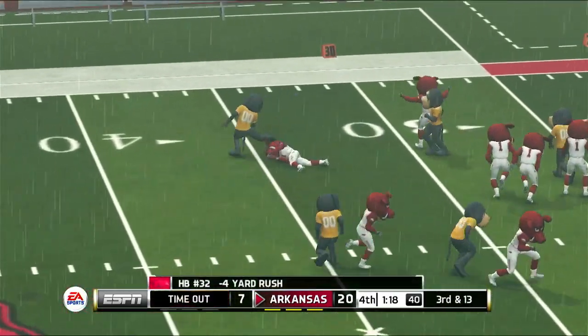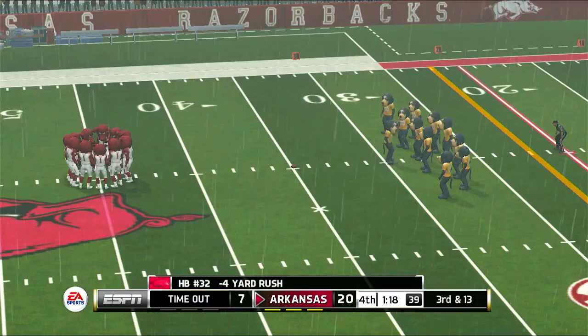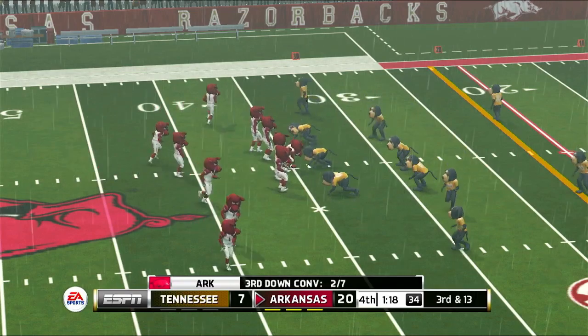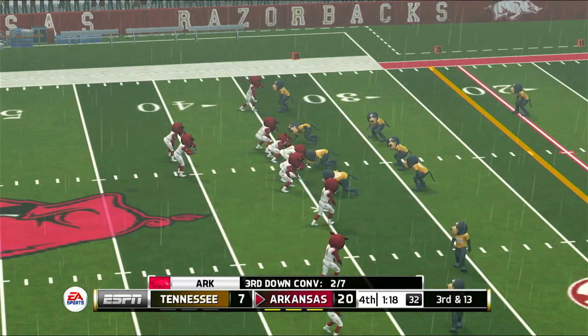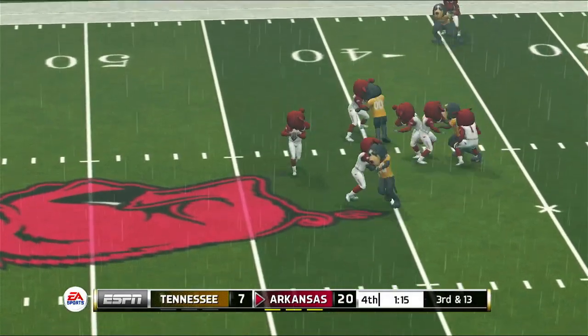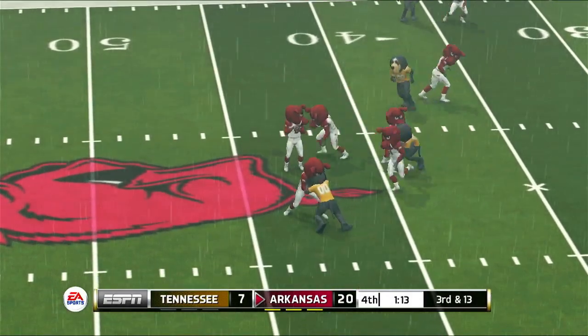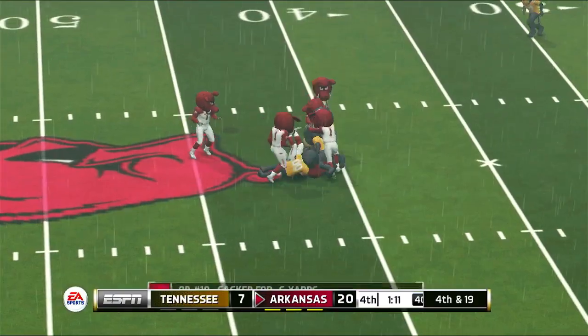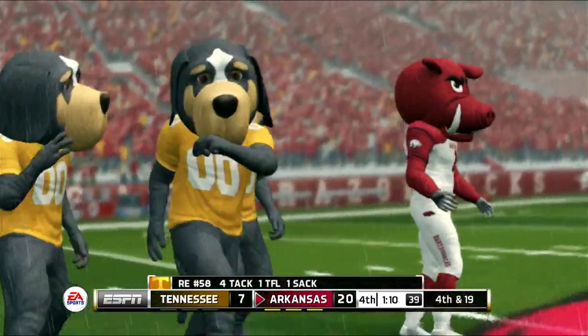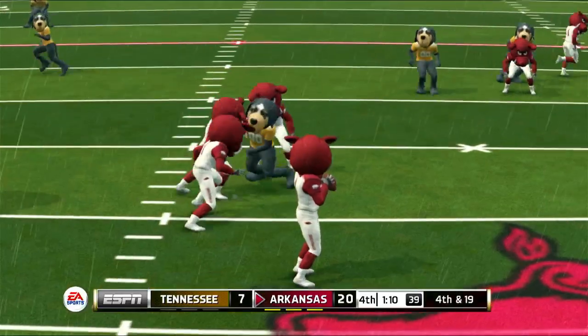On the ground, up the middle. Ouch. Pretty big loss on the play, and I think they might want to reassess the strategy here. Perhaps run a screen. Maybe hit the tight end on a short pattern. This D-line is just a bit much to handle at this moment. He's under pressure. And he tackles him hard at the 41-yard line. Loss of 6 on the play. That makes it 4th and long.